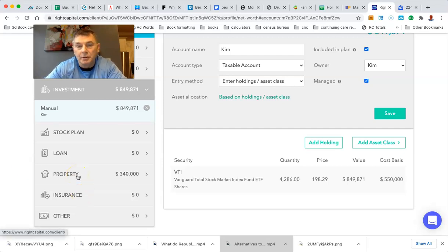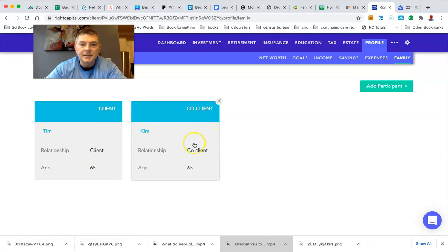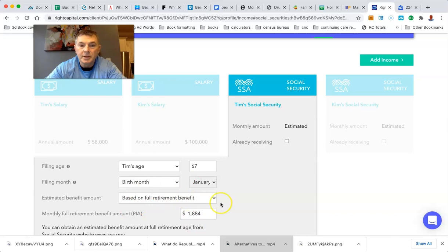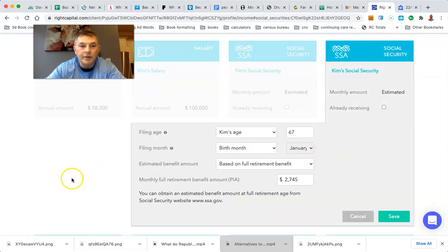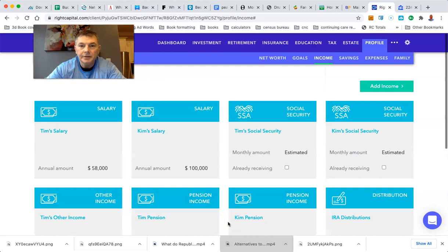We're going to say they have $340,000 in a home. That's all they've got. We're going to say they're both 65 now and they're retired. There's no salary coming in because they're retired, other than Tim's Social Security, which won't be much, $1,884 a month, and Kim's Social Security, $2,745 a month. That's all they've got for income. They've got no pensions, nothing.